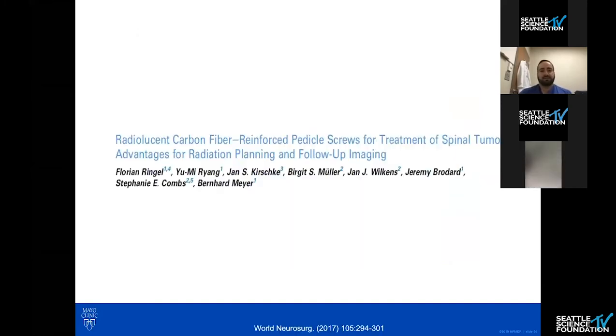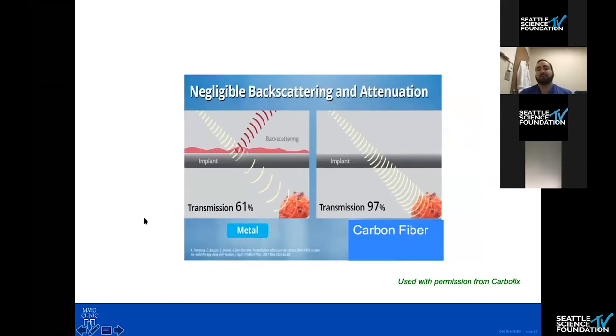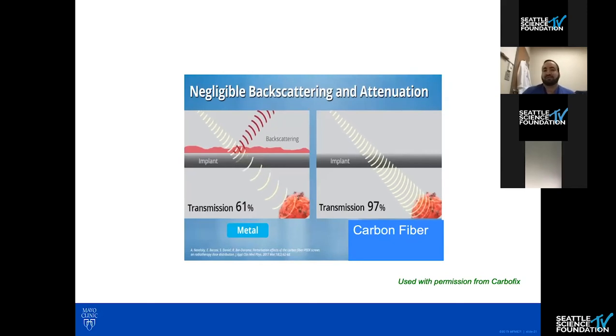This is the aspect relative to heavy particle radiation. You can see with a high Z implant, there's about 61% transmission, because about a third of the radiation is scattered away. So tissue is getting doses of radiation that it may not need or deserve. Whereas with a lower Z implant like carbon fiber, it's able to penetrate better and therefore allow for a lower dose of radiation to the tumor.